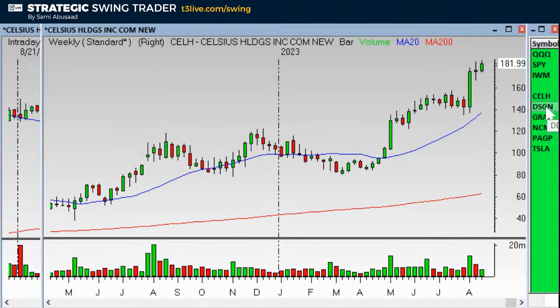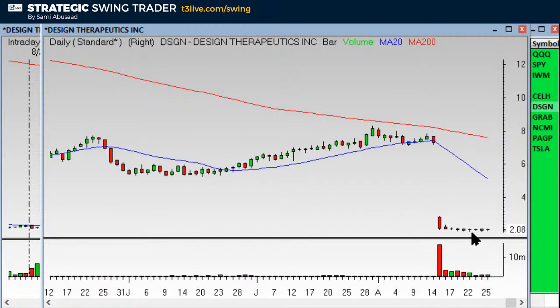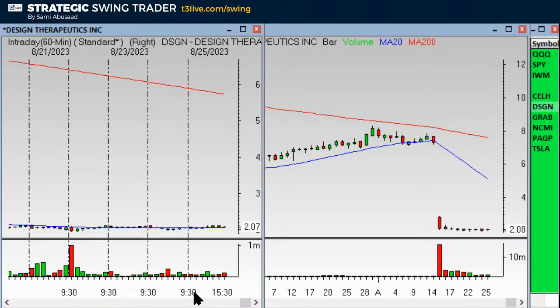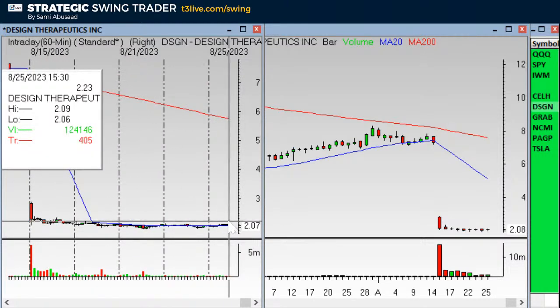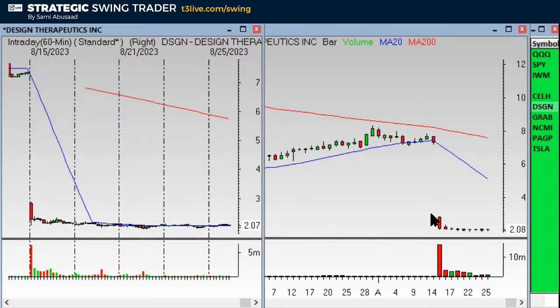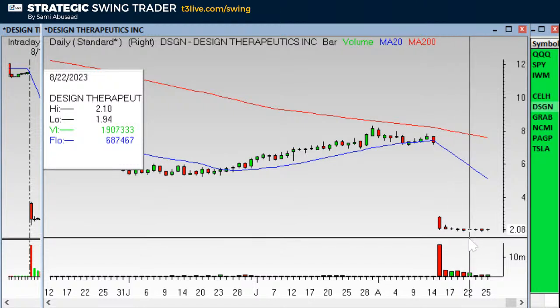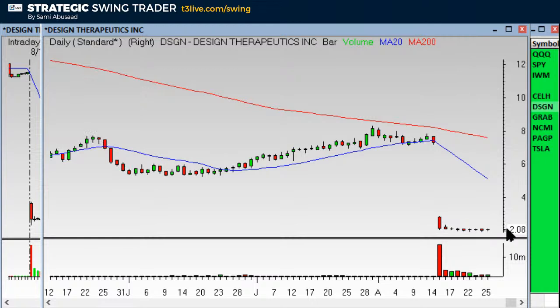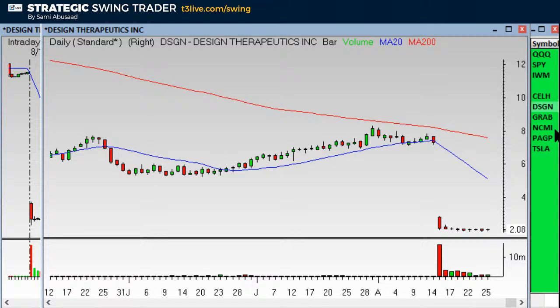That's the CELH. Design is very, very weak, looks lower under the base, but if it takes out 215, 217 I think is the number, that could also be played as a flip. Okay, but more likely to continue lower than to go higher because it's just so weak. But again, over 216 or so, 215, yeah, 215, stop under 194. Or short under 194, stop over 215, whichever way it goes.